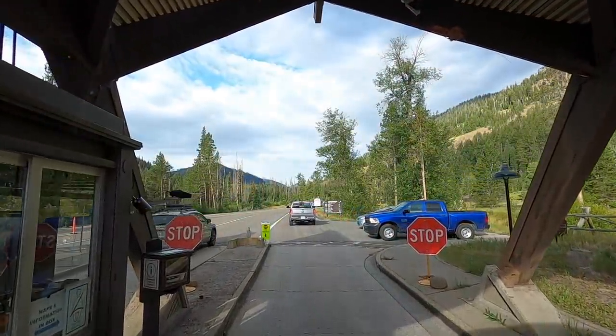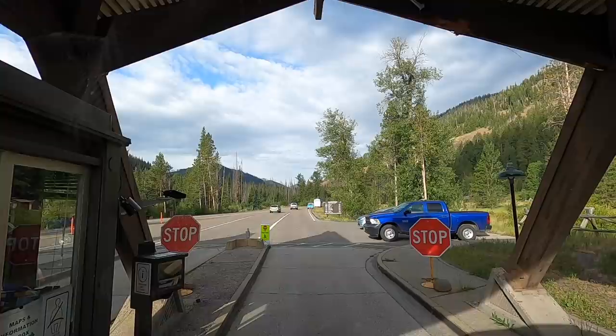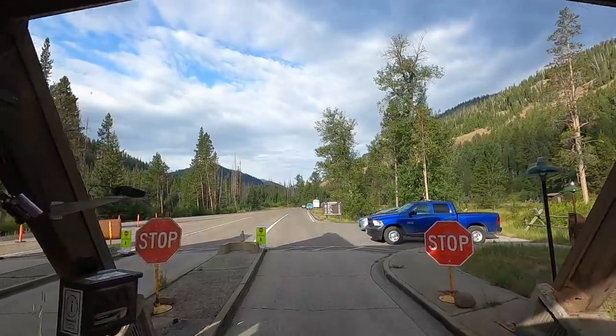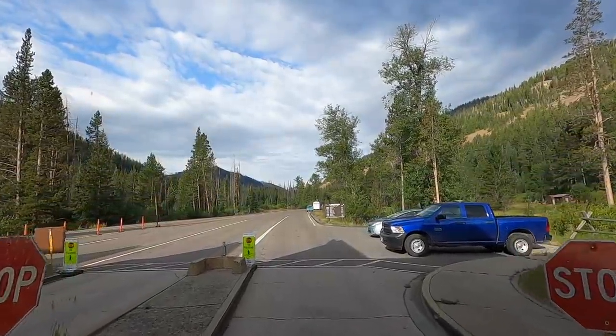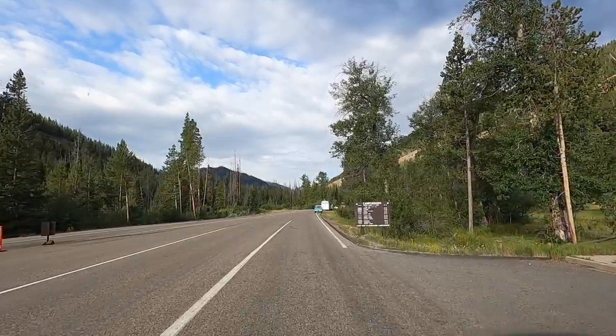Morning. Can I see the backside of your helmet? All right, you need a map? Yes, please. There you go. Thank you. All righty, we're in.